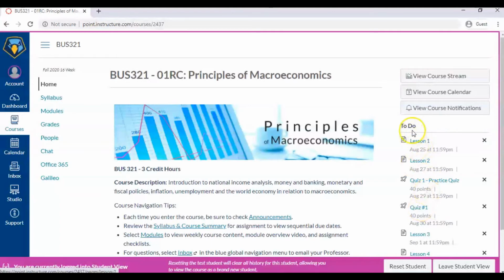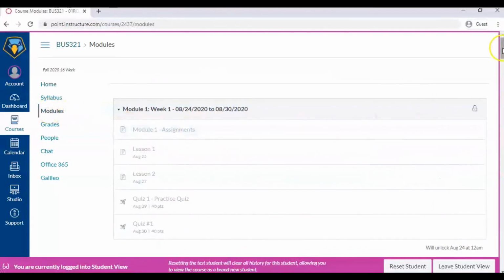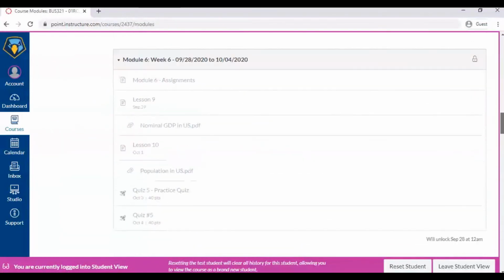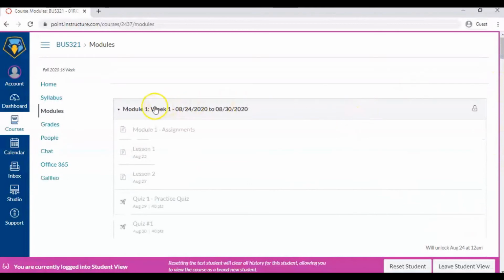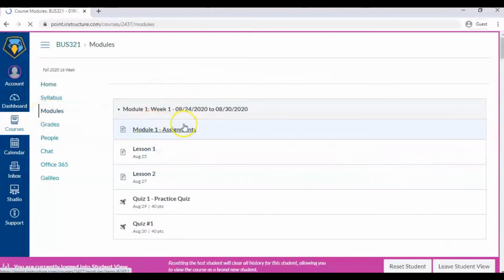Now, the way I recommend that you do this, other than clicking on lesson one, lesson two, is to go over here to modules. If you click on modules, you will see everything that is laid out for the entire semester. You can see that everything is grayed out, and one of the reasons is because it hasn't opened yet. On August 24th, it says it will unlock August 24th at 12 a.m. What I'm going to do now is actually go ahead and unlock it so that you can see what it would look like when you're taking the course. Okay, so I'm going to go to modules, and now you can see that this module is now open.